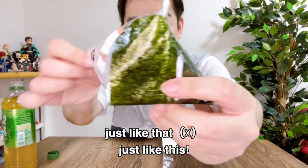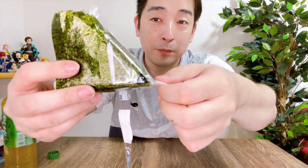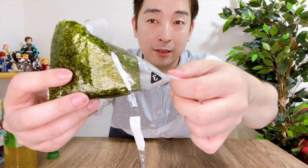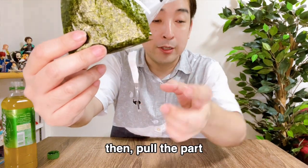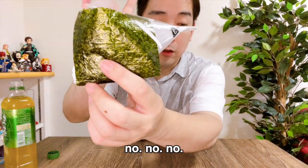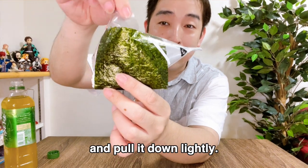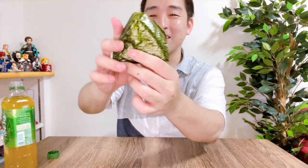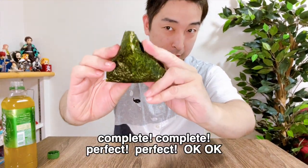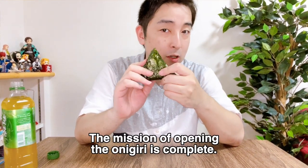Just like that. Okay, next. Number three. Pull to the side. Okay. Then, pull the part. Finally, hold onto the bottom and push down lightly. Okay. Complete. Perfect. That's all. The mission of opening the onigiri is complete.